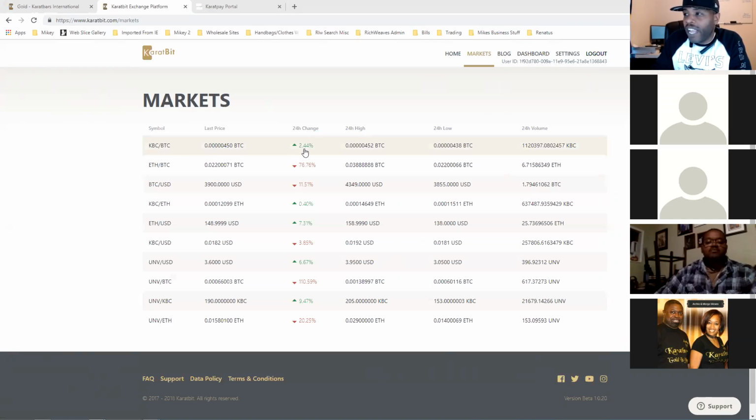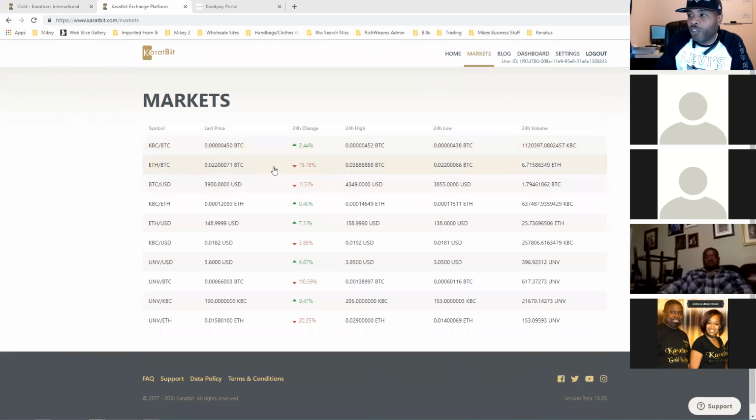This shows the 24-hour change, okay? So in a 24-hour period, did it go up or down? The 24-hour high, so what was the highest that KBC Bitcoin went in 24 hours? The 24-hour low, and this will show the 24-hour volume. Now, right now, that probably doesn't make sense to a lot of you, but I'm going to show you why it makes sense and how you can identify that. Same thing with Ethereum. Ethereum against Bitcoin. It shows you the last price, the 24-hour change, 24-hour high, the low, and the volume. Bitcoin USD, okay? These are for the ones that are looking to cash out their Bitcoin, all right? It shows you the last price, the 24-hour change, the 24-hour high, the 24-hour low, and the volume.